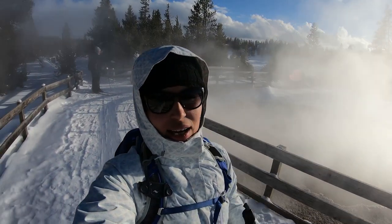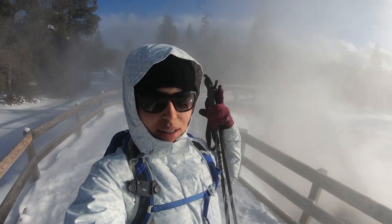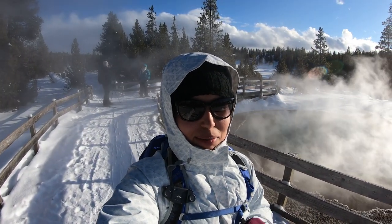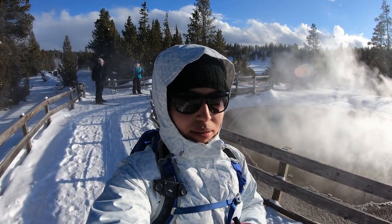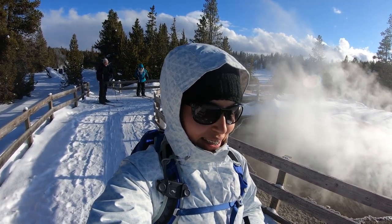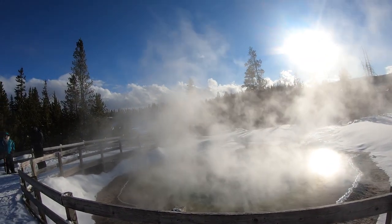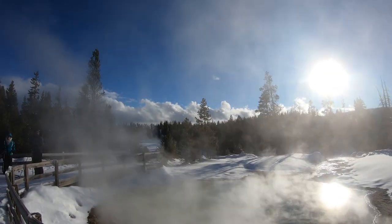Okay, I actually just fell a little bit before the end of the trail here because there was a bit of a hill. That was fun. Anyway, so we made it to this pool here and we're gonna start heading back in a moment.